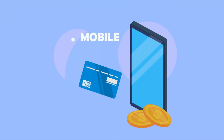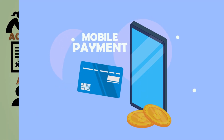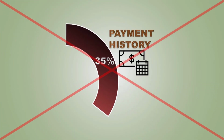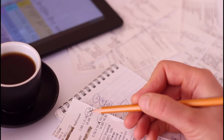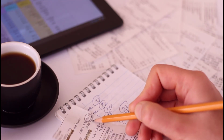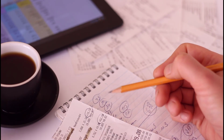I've said it before in my other videos, payments are where it's at when it comes to your credit score. I won't bore you with the usual 5 credit factor chart showing payment history making up 35% of a score. Instead, I'll elaborate on what anyone can do to boost the impact the payment history factor has on their score with certain credit schemes.